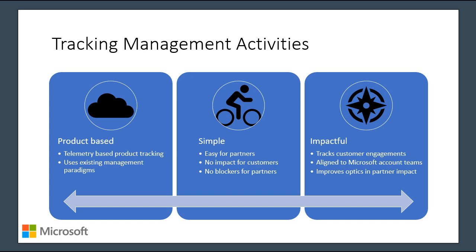We've identified that some customers use partner of record as a negotiation lever. They recognize the value of it, and so then they'll include that in discussions when signing a statement of work or purchasing services. Or some customers actually even just say, we're not going to assign partner of record out of principle.